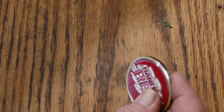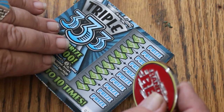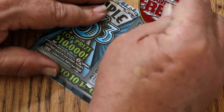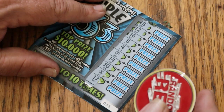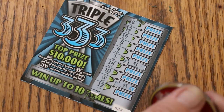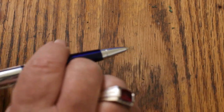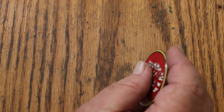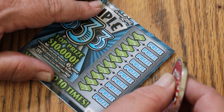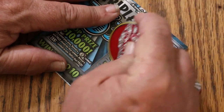Nope. Okay, here we go again. All right, we got some wins here. A win. What are we going to get on this one? $1. $2 again. We need to find the outlier. In this case, the outlier is going to be anywhere from 30 to 45. Nope.